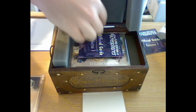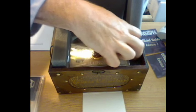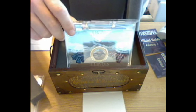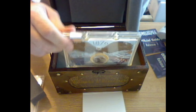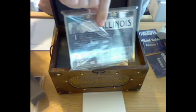Slot two, which goes to I Love Fish, is the Illinois State Medallion card, which is the Origins of the Union Illinois State Medallion card.